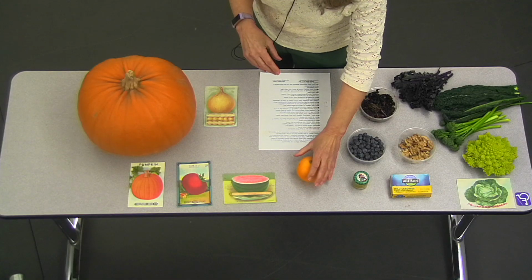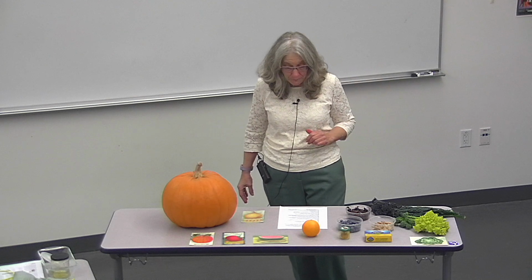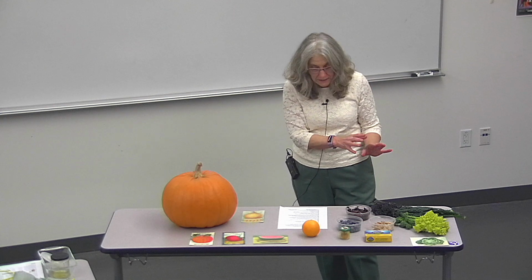I didn't bring all the foods with me, but the next one is B. What's the one that everyone knows is high in potassium? That's right, B for bananas. Bananas and whole grains and nuts all have B6. Now, we already talked about cruciferous vegetables, those in the cabbage family. So C stands for cruciferous vegetables.